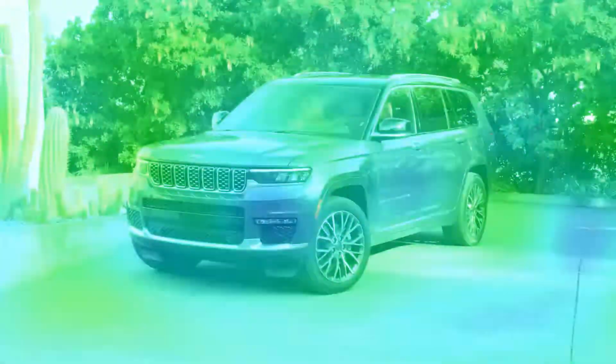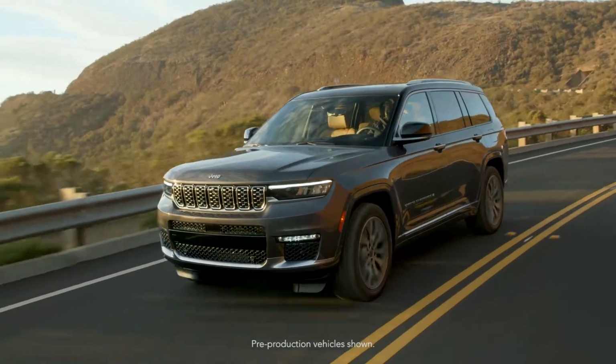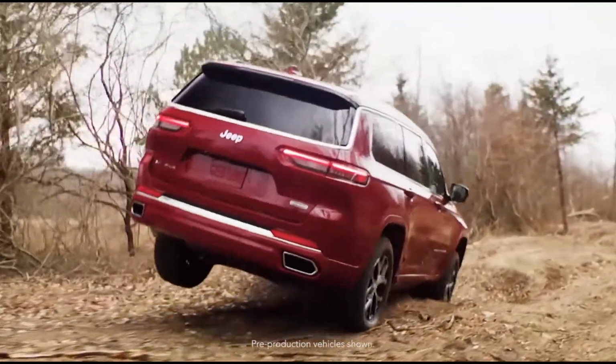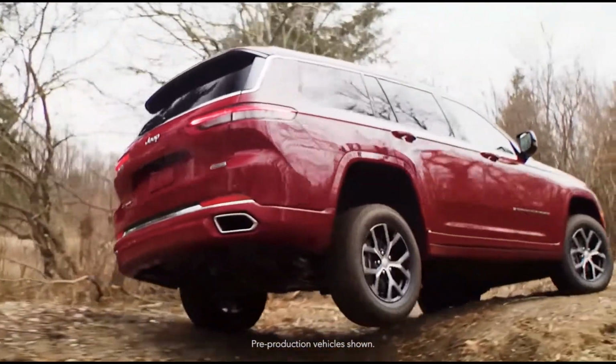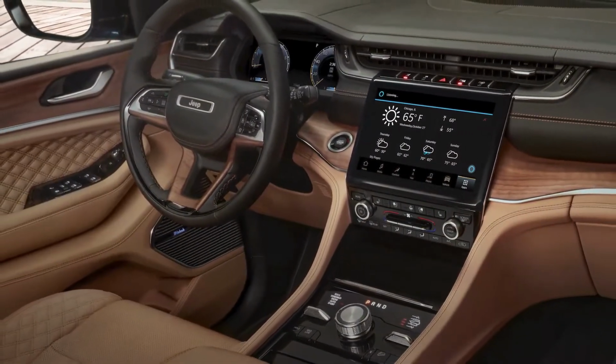The elements of architecture vary throughout the vehicle. You have obviously the powertrain, which is a major element of the architecture. You have the suspension system. You have even the HVAC system. One of the more intricate elements that we have right now is the electrical architecture.